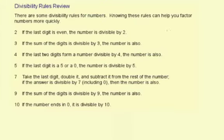Okay, so here are the divisibility rules. I'll just write 23 off to the side here. So 2: if the last digit is even. Well, the last digit's 3, so it's not 2. 3 can go in if the sum of the digits is divisible by 3. So 2 plus 3 is 5, but 3 doesn't go into 5 evenly, so 3 doesn't divide in. And 4 doesn't go in because 2 doesn't go in. Number 5: if the last digit is a 5 or a 0, you can divide by 5. Well, that's not the case here with 23.